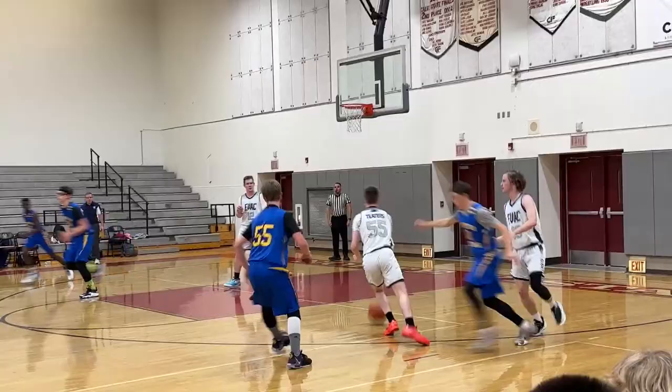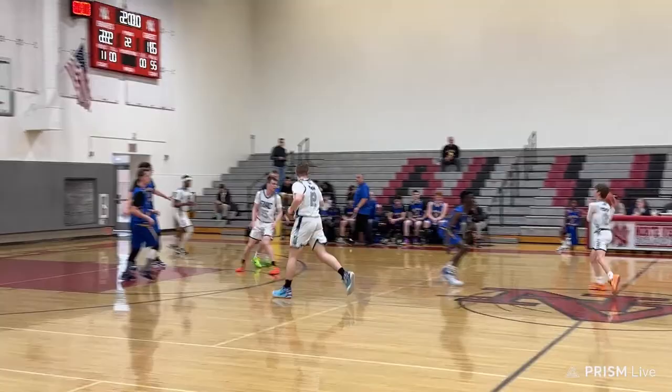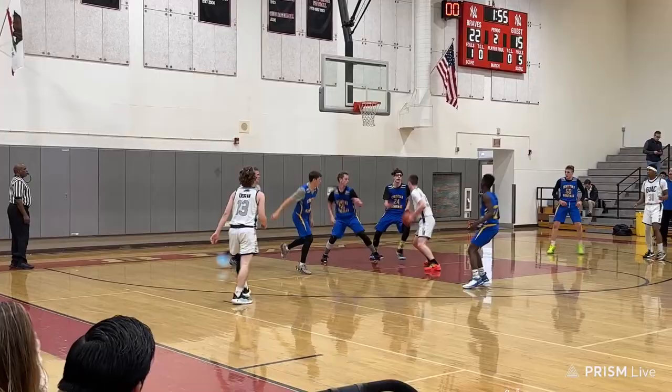Teeters again there to make that steal and push pace. Leighton looking to join the splash party, not available. Great rebound from Neiman up and under, and another foul.